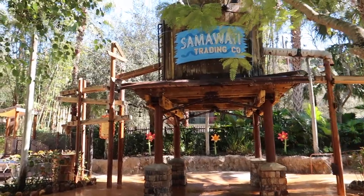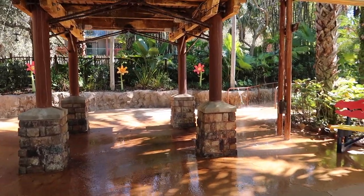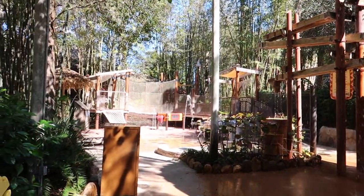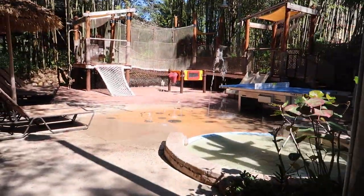Oh my gosh, we have a water play area. As you can see, it's quite vacant at the moment. A lot of folks are either fearful of the cold or at the water or at the theme parks right now, but this is so cool. I'm honestly upset that I didn't come here yesterday.